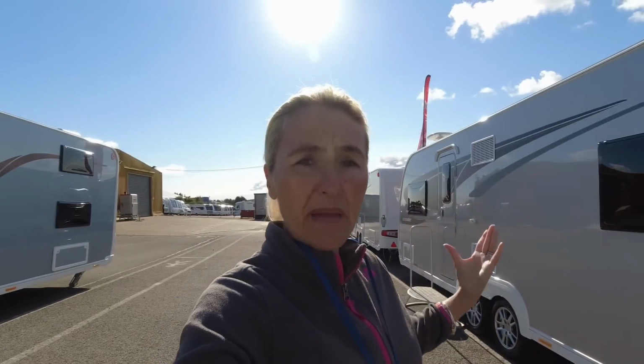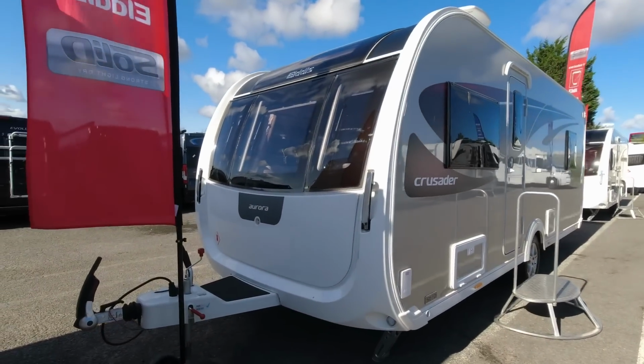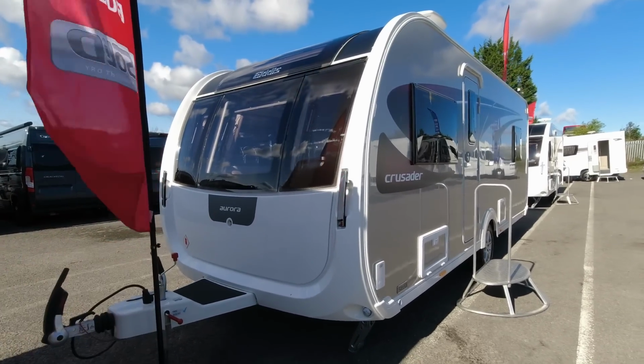Now this is the Crusader. This is the Aurora, the Crusader Aurora. Now this is a single axle, so if you didn't want one of the bigger ones on the twin, we do have two singles, and we'll start with the Aurora first. So let's have a look. So this is going to be a 4-berth. Again, we've got that same front. We can see the Aurora model there.